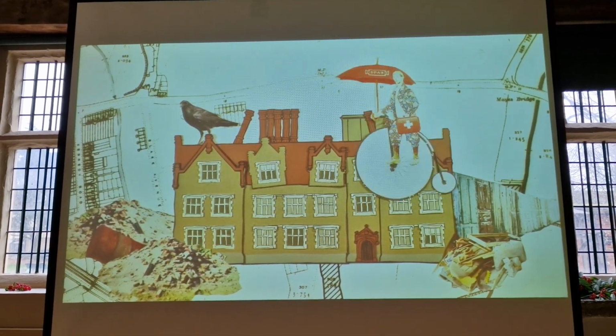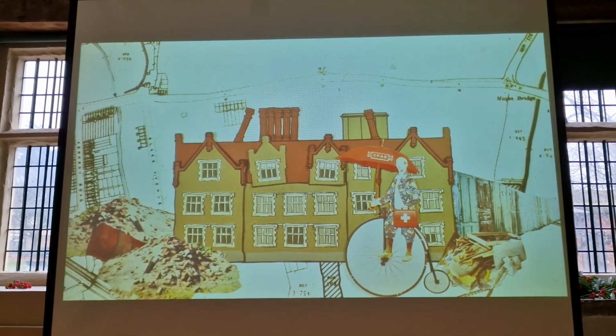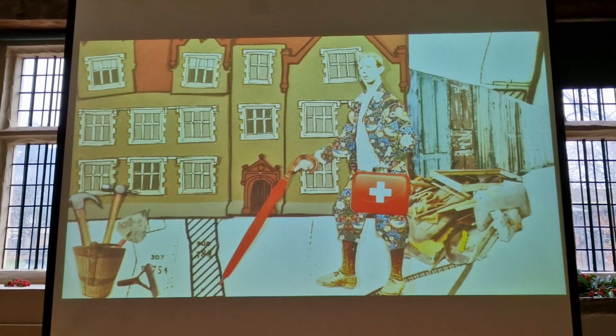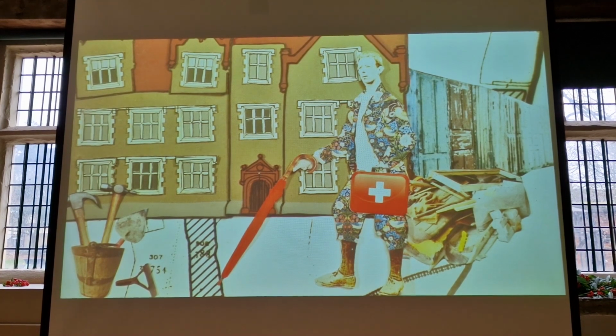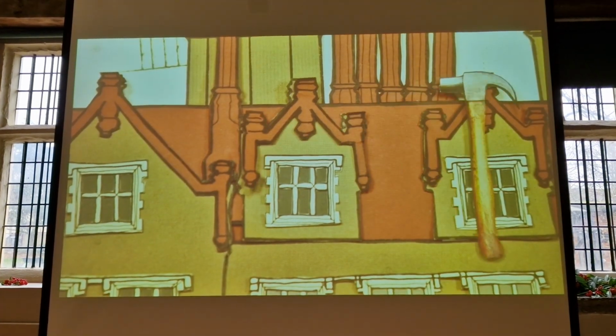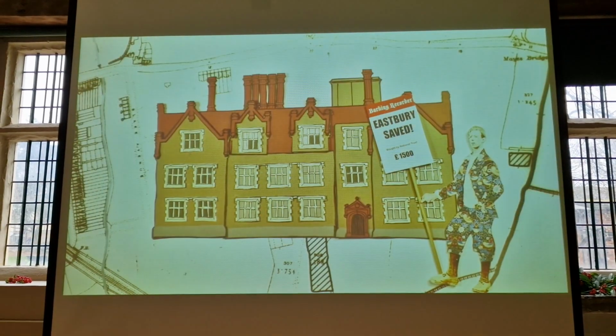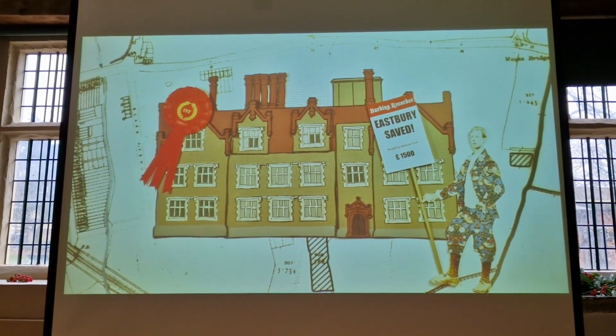Until the SPAB saved the day. A fabulous Society for the Protection of Ancient Buildings. SPAB saved our manor from developers' ambitions. They reclaimed, preserved, and wooed the National Trust to make Eastbury its first London acquisition.